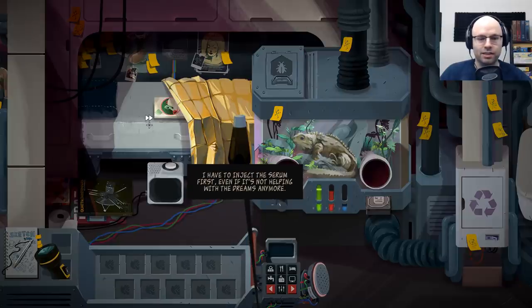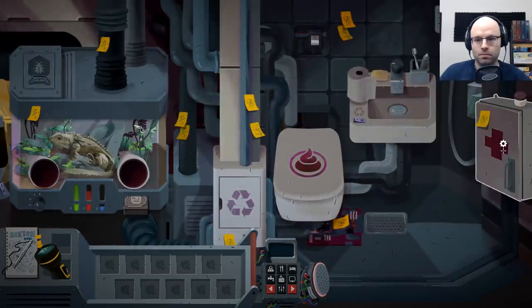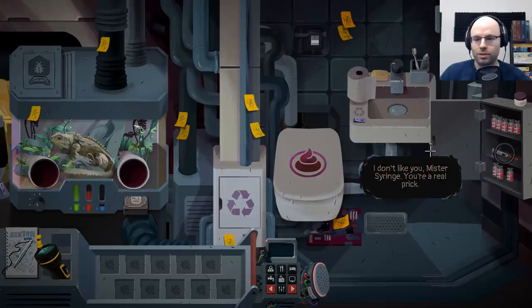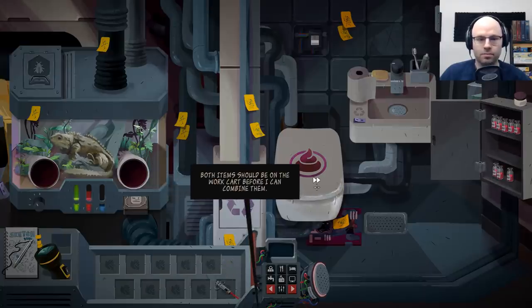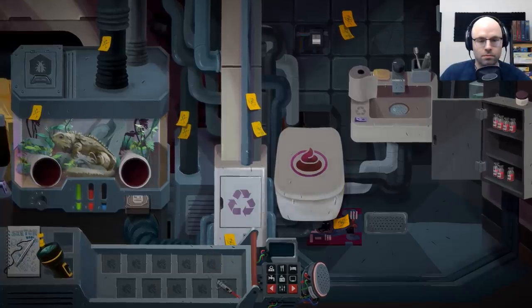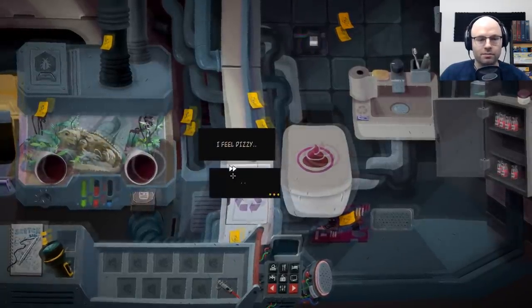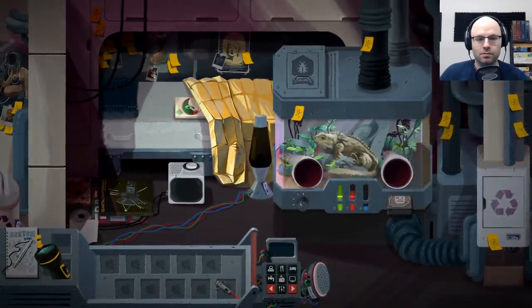Good job. I have to inject the serum first, even if it's not helping with the dreams anymore. I'm assuming that's the serum. I don't like you, Mr. Syringe. You're a real prick. Use on you. Use on vial. Both items should be in the work cart. That's my mistake. I didn't know the rules. It's my first day at the office. He's done it. I feel dizzy. This doesn't look good. Sleep, please. Put me in the bed. It'll work. I'll take it.